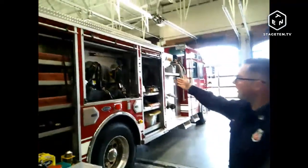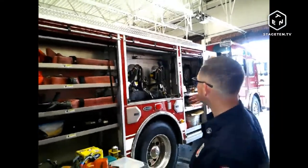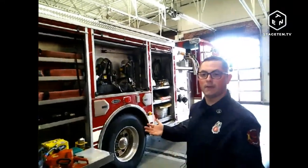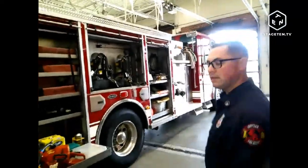And then we carry extra air packs. So if somebody doesn't ride in the fire truck and they show up to our scene, they can actually help us put a fire out. They're firefighters, but they just didn't ride the fire truck from here. So this is our fire truck. This is the important part of what we do as firefighters.